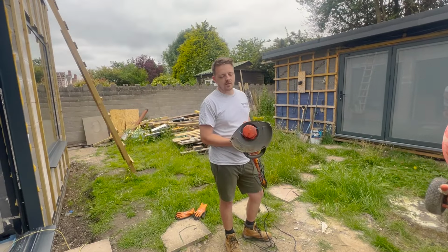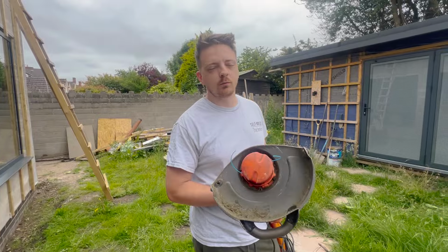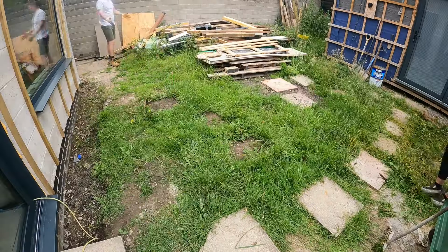Right guys, as you would have just seen, I struggled for half an hour trying to get this spool back in, but hopefully this works now.